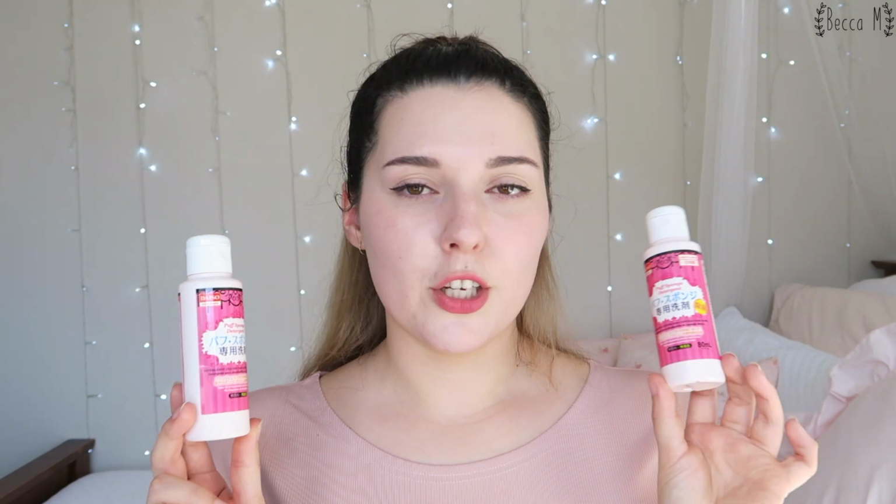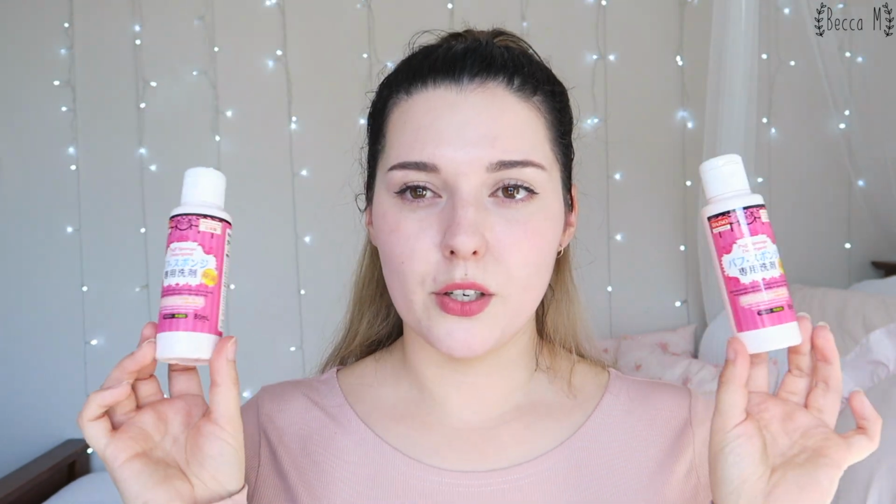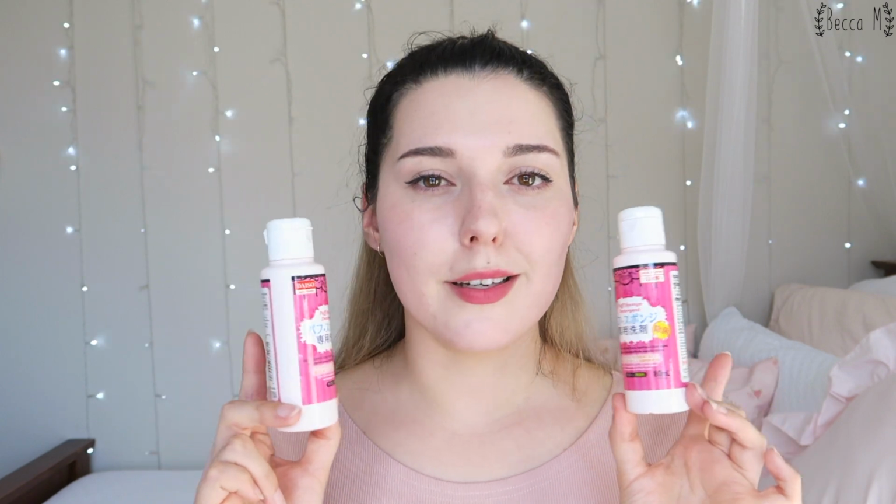I finished off 2 of the Daiso Puff Sponge detergents. I actually put these into one big bottle, so it's got a little special pump on the top that I can dip the brushes into, so it's not that I went actually through the product, but these are empty bottles, so we are getting rid of them.